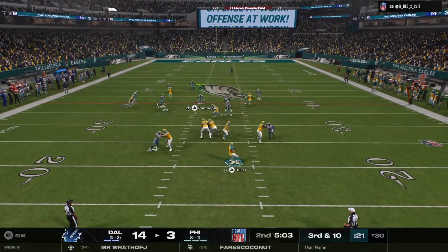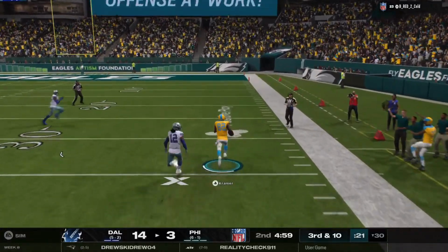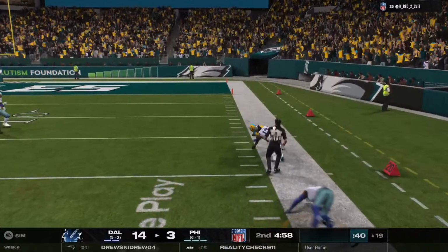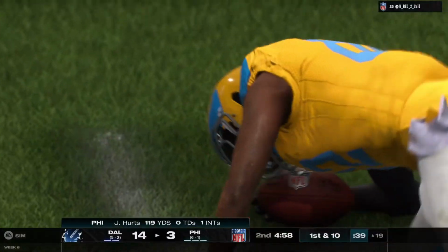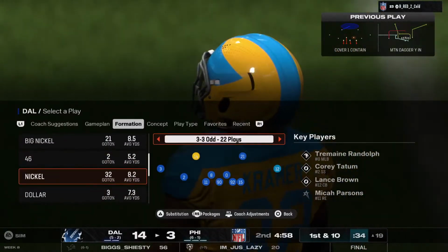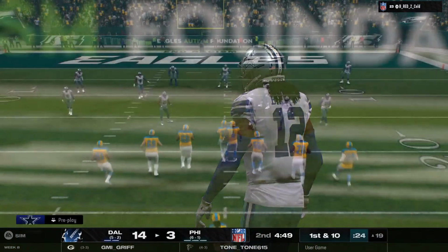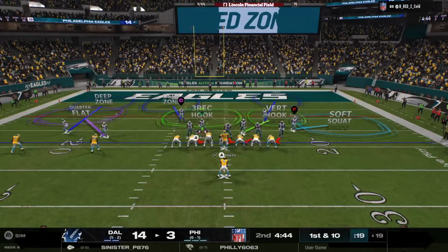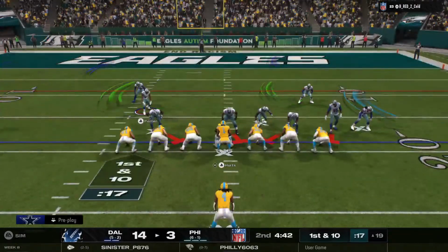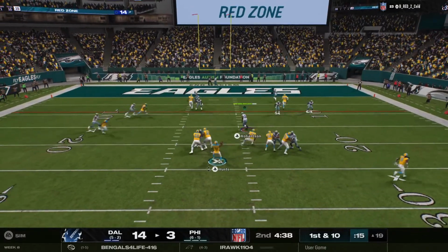From the shotgun, he'll look to throw. He's got his target. That's complete. And he's going to be out of bounds, but not before he gets all the way down inside the 20-yard line. A big play there for Philly. 51 yards. They made that way too easy for them. No one is supposed to be that open against an NFL defense. Once he caught the ball, there wasn't anybody close enough to stop him.